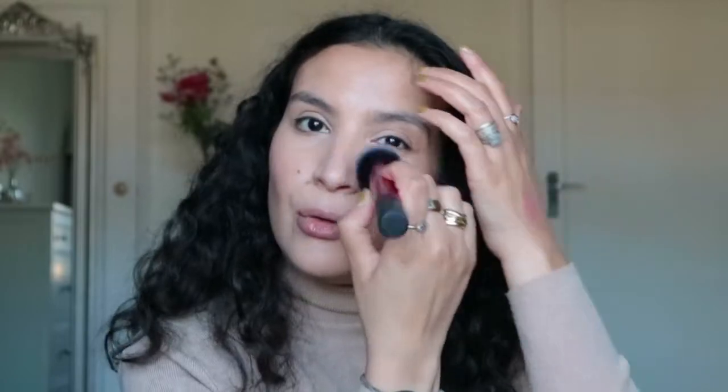Then before setting my under eye and T-zone, I'm gonna go with the cream blush, and I'm going with the Westman Atelier, in the shade Petal, a beautiful pink shade, perfect for fall/winter. It's gonna really give me that fresh skin, that fresh cheek as well, you know. I'm quite generous with it because it's quite easy to blend, as you can see. And you can always add more if you need more color. And I always like to also put a little bit on my nose. You see, it blends like a dream.